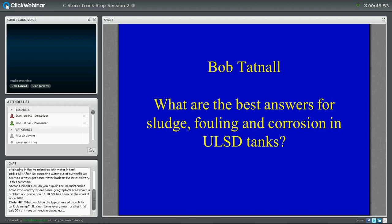Is there a difference between microbes originating in fuel versus microbes with water in a tank? Boy, I don't know. You'll have to ask the microbes. There are many, many, many different strains of microbes in either one. And I think there are a lot of common ones. One of my favorites I love to talk about is Pseudomonas aeruginosa.